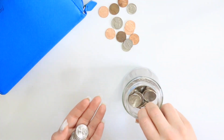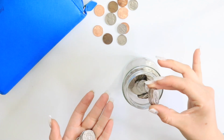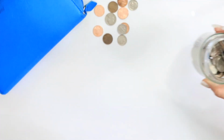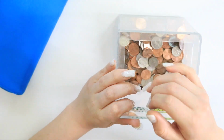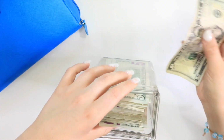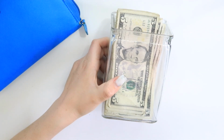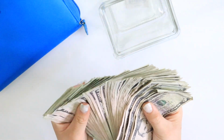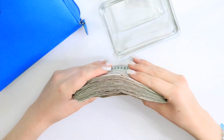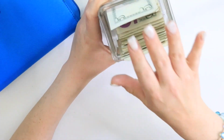Let's see. We have $1, $2, and $3. Alright, and then the rest of this change will go into my little Subway jar. I'm glad some of you guys like it. So there we go. And then the $5 will go in the $5 jar here. And it's nothing too crazy. Just a random jar. Just want to pull it out and show you guys. Look at all my fives. Should have a $5 challenge update coming up to see how much I have in here, because I'm curious too.